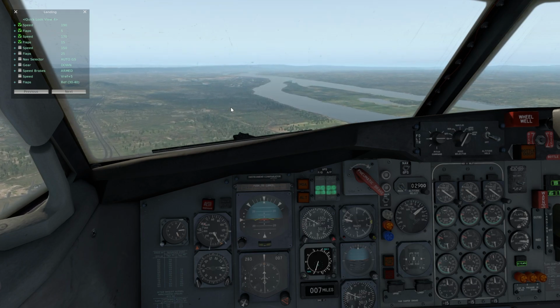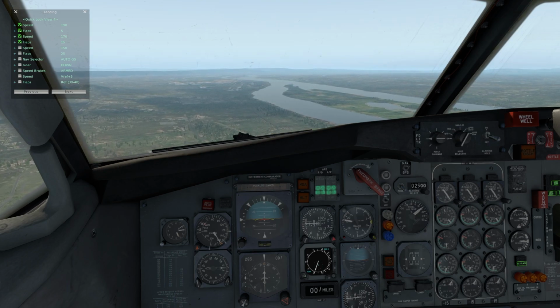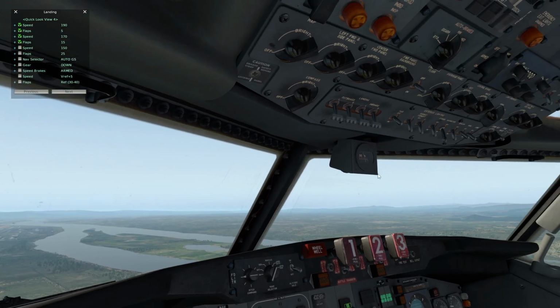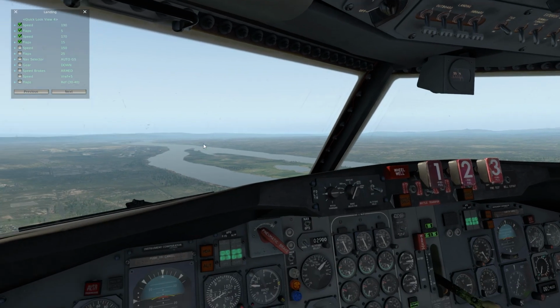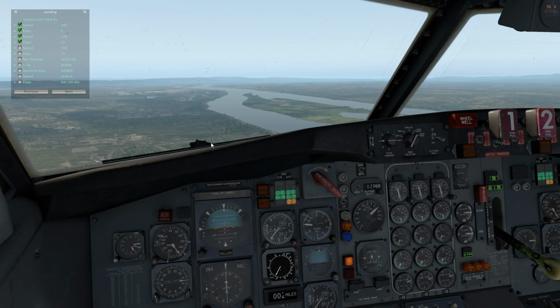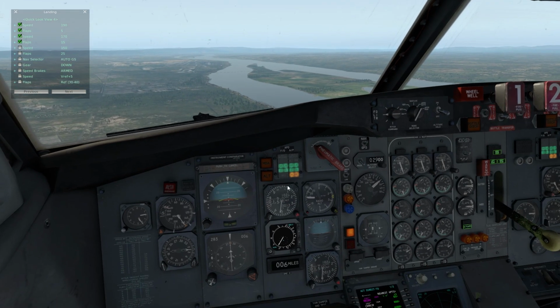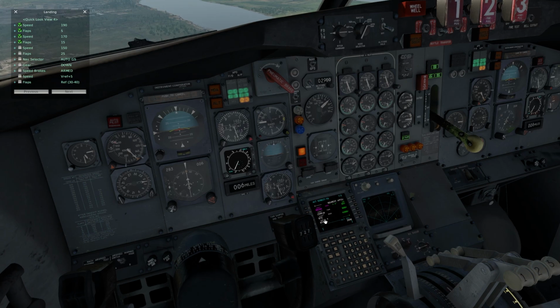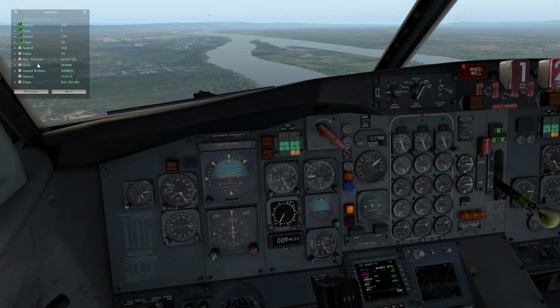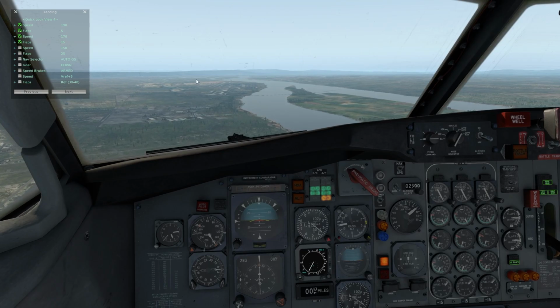Feed in some power to maintain 160. Gears down, we can put the remaining lights on. Alright, verify localizer and glide slope. Yep. That all seems okay to me.